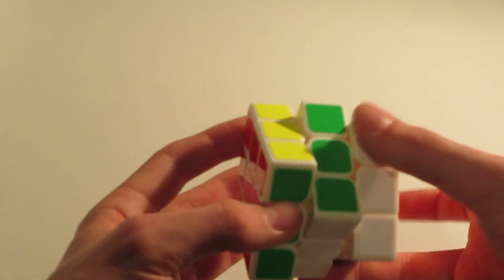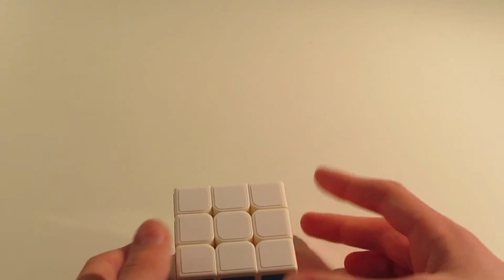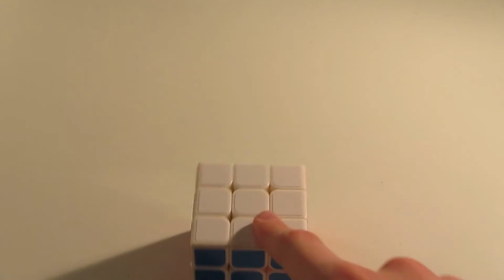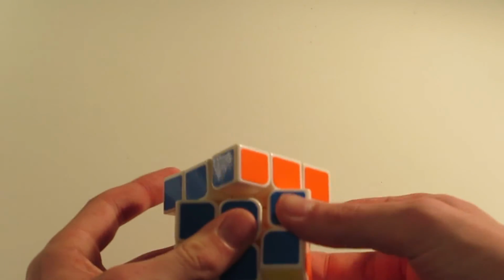So yeah, they have had a ton of cubes come out from this line though. The one you see here is, I believe, the Mofang Jiaoxi MF3RS, I think it's the RS. I might be wrong about that though, but it's one of those. It's one of the 3x3 versions.